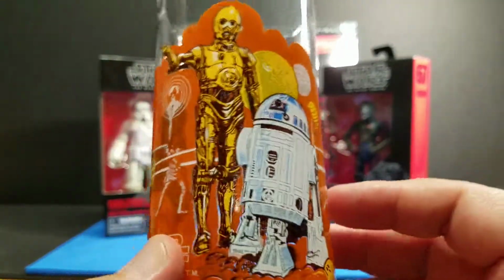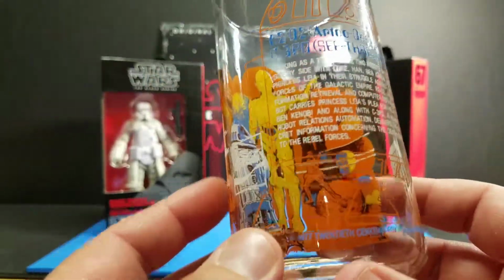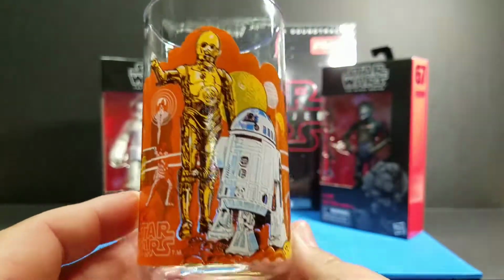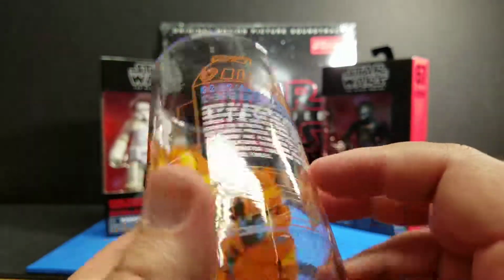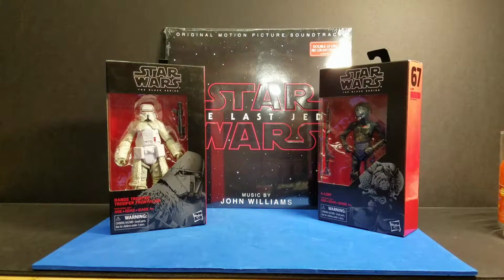And I found this, and I was like, oh, I got to get it. They had a whole set of them. This is just one glass that you could have purchased at Burger King when you bought your meal. This one featured R2-D2 and C-3PO. That is really cool, and it's in perfect shape. The printing on the glass is not faded or chipped or anything. Very, very good care. The people that had this in their booth took really good care of it, it looks like. So moving on.